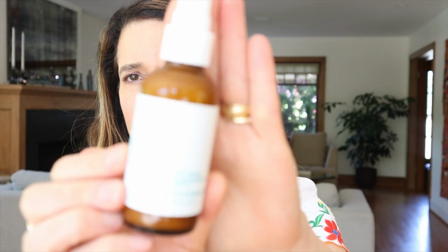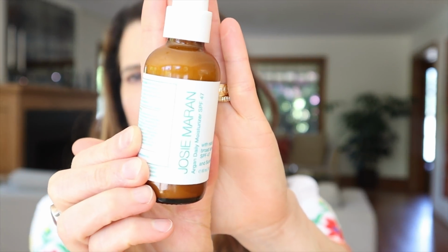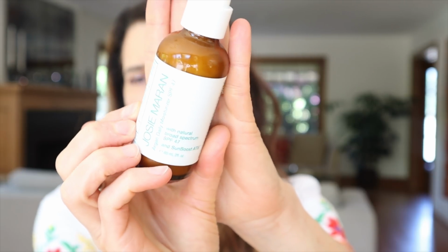I also recently got the Josie Maran Argan Daily Moisturizer SPF 47 because I really am looking to up my SPF. I mean, 30 has been fine, but I think I really want to start moving closer to using products that have 50 SPF. And with this one, I have been able to use a full 1/4 teaspoon, which is what is recommended so that you can get the full SPF that is rated on the packaging. I do have a 1/4 teaspoon in my bathroom, so I have actually been pumping out that exact amount, and I've been applying it and it's been fine.